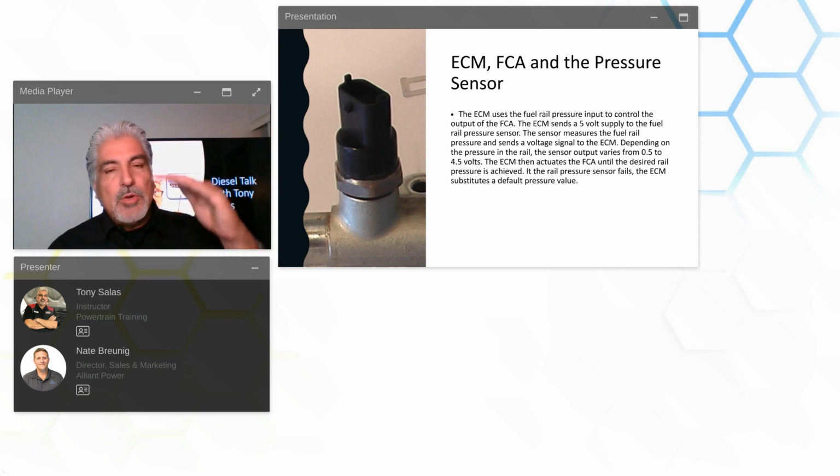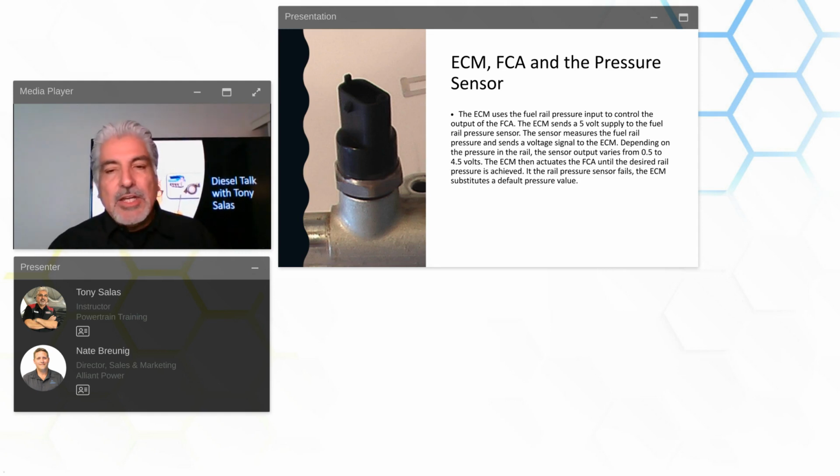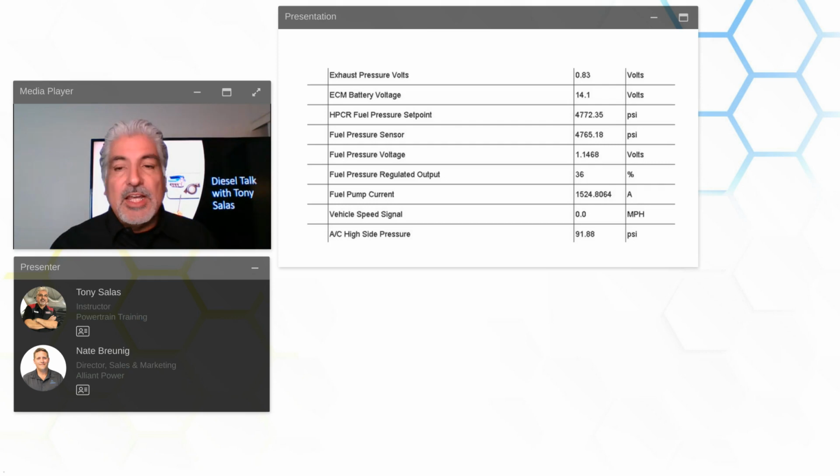In other words, as the rail pressure is changing, that voltage is going to be varying between 0.5 and 4.5. Can it all of a sudden skew to zero or skew up to 5 volts, the reference voltage? Yes, it can. So one of the things you can do is monitor that signal voltage. You could do it on the scan tool, but the scan tool may not capture it at the refresh rate that it works. So that's why, again, I recommend using your meter to test that.